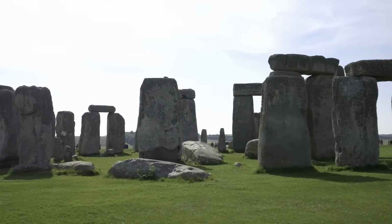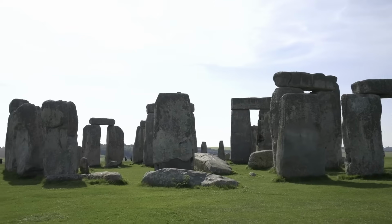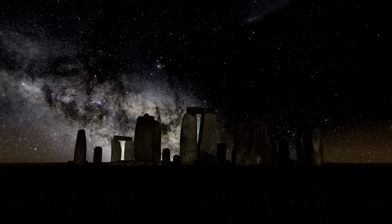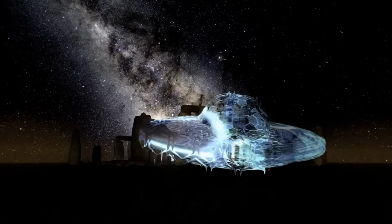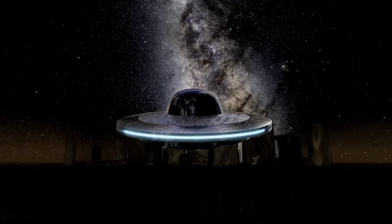But anyways, the bigger question, and the reason Stonehenge is so famous, is why it was built in the first place. Theories are all over the place, and some sound like they're straight out of a sci-fi show. So, here's a rundown of the most popular ideas.